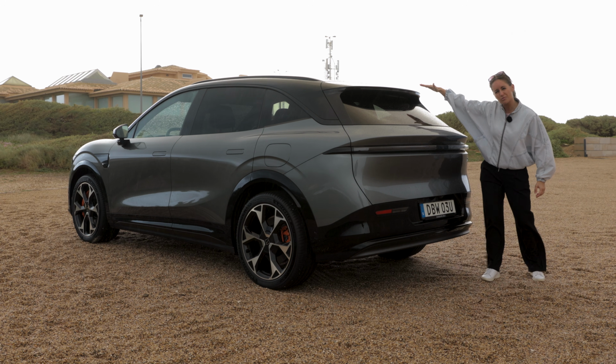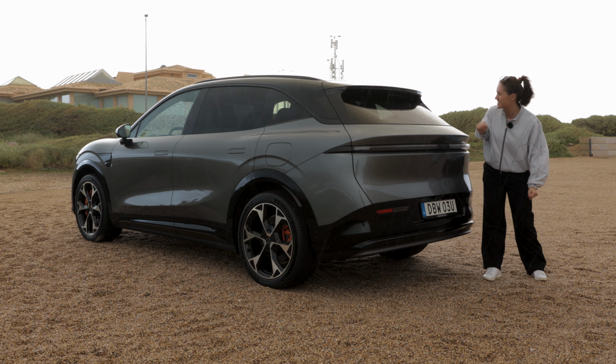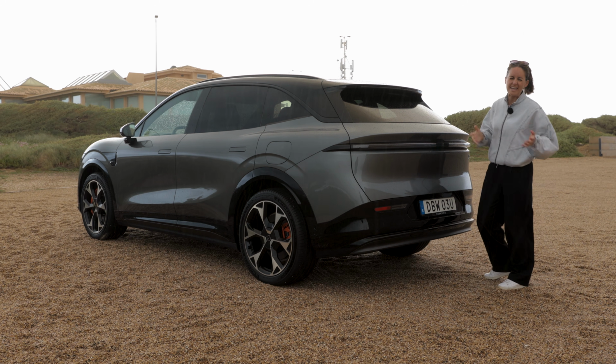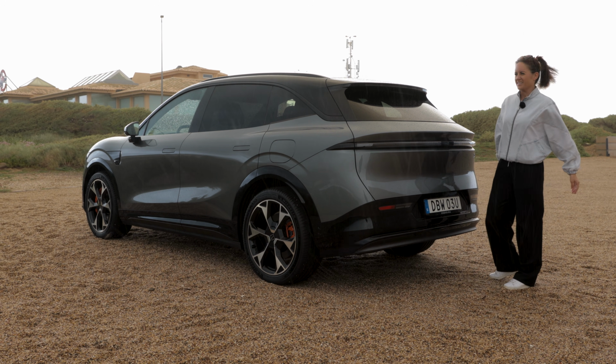You have a sloping roof line because aerodynamics, and the black roof is only in the Privilege trim. And it's now raining. Brilliant.